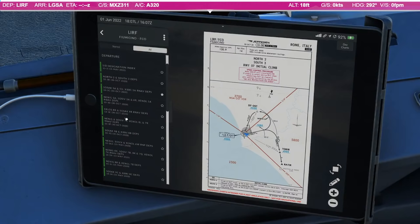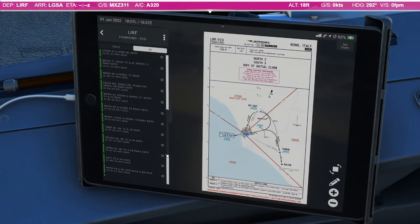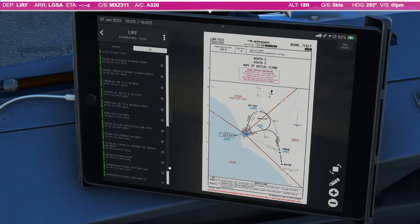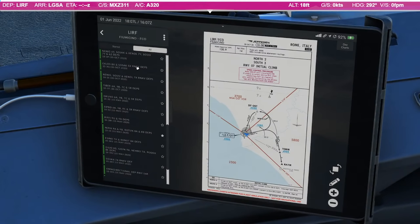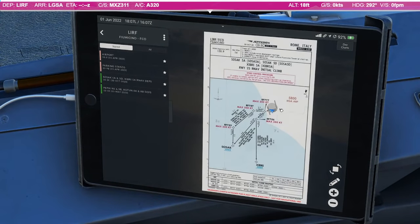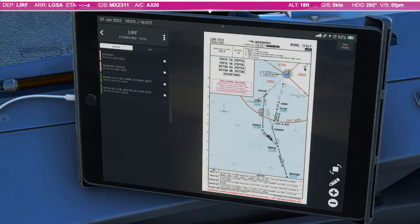Absolutely. I will say it in a second. I'm facing chart issues. One second. So now I need to find Pepix. There's a lot of charts out of Rome. I'm not surprised. There it is, Pepix. So they all look like SIDs, but they're not. They're actually two separate things. SOSAC 3 takes us down to SOSAC, and then from SOSAC to Pepix on the Pepix. There you go.